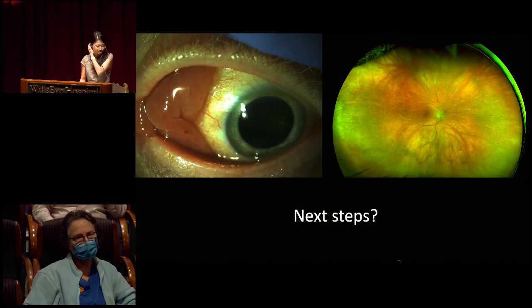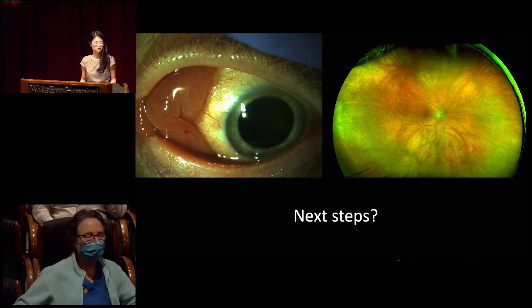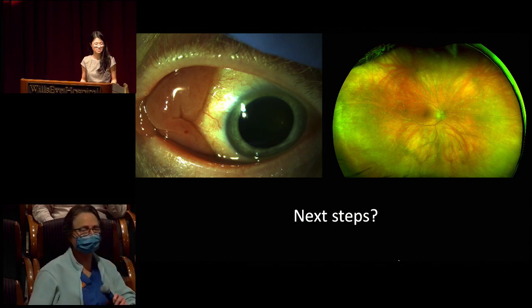So as noted, anteriorly we have this very prominent left anterior conjunctival lesion, but in the right eye we have some very prominent retinal findings posteriorly. Dr. Shields, presuming she was still in the Wills ER at the time, what would you like to do in terms of next steps?